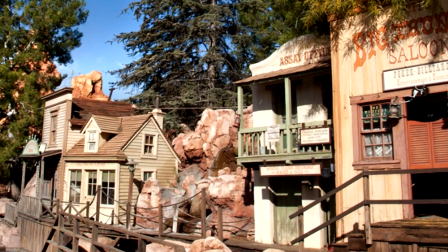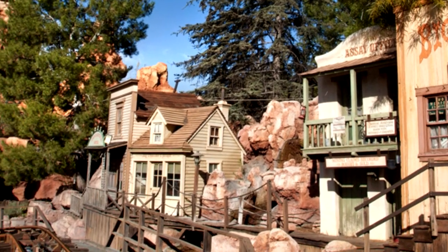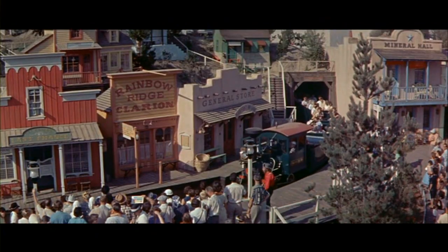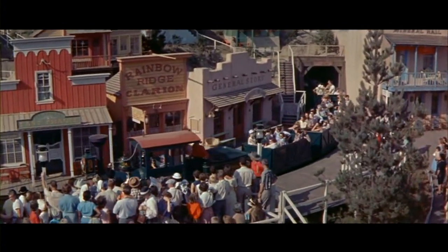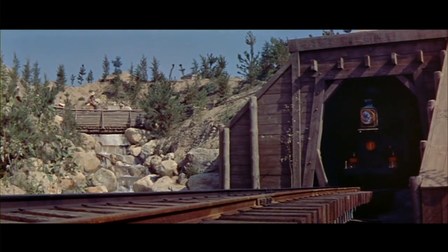While we're on the subject, Rainbow Ridge and many of the buildings were repurposed from the extinct Frontierland attraction, Mine Train Through Nature's Wonderland. It was one of the largest attractions in the park, a slow-moving train ride through western scenes. Rainbow Ridge got its name from the famous Rainbow Caverns, which were said to be some of the most beautiful vignettes ever put into a Disney attraction.